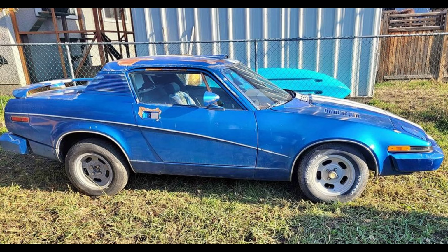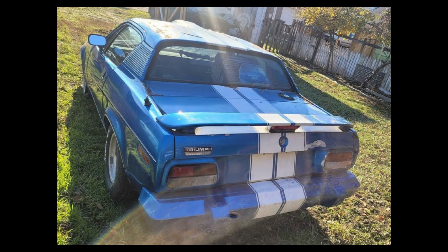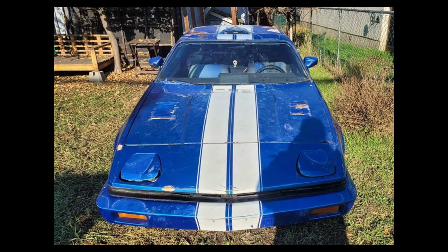All right, for the price, this might be the deal of the week. 1977 Triumph TR7, listed for $1,000 Canadian in Kelowna, BC. It's been driven 12,700 kilometers and has a manual transmission. It's a project car, complete, some extra parts, $1,000 firm or trades.